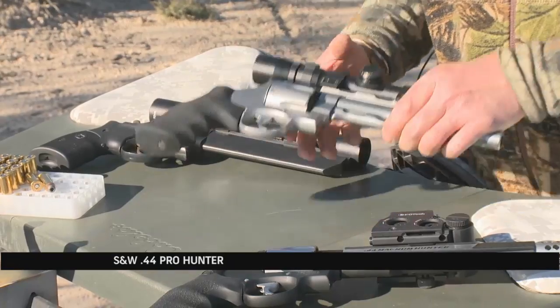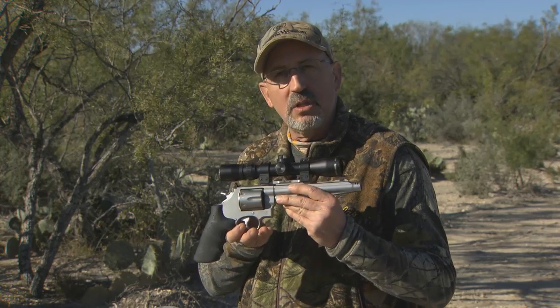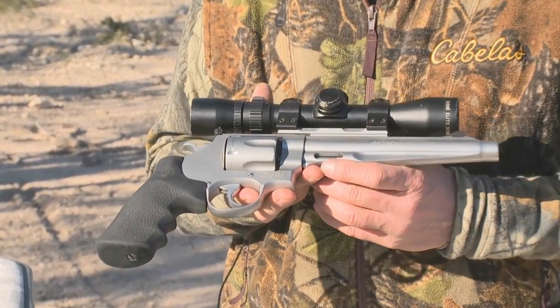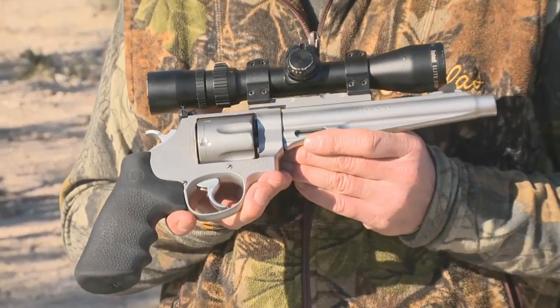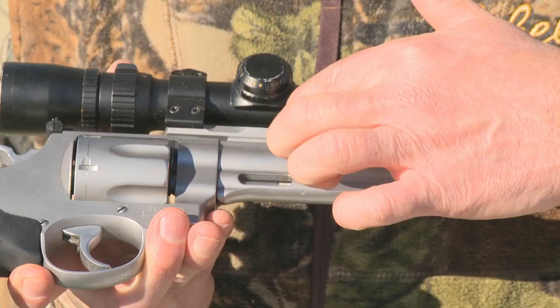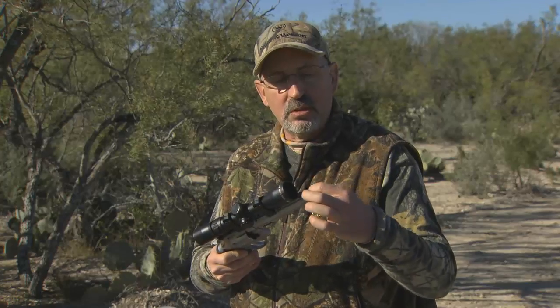This one here is our 44 Pro Hunter. This one's very, very popular. This one's been out for a few years. There again, it's chambered in 44 Magnum. But you'll see it has a longer, sleeker barrel, 7.5-inch, stainless steel. You'll also notice with this one here, it comes with a rail. Everything is pre-drilled and tapped. And it also comes with this nice little compensator on the top.